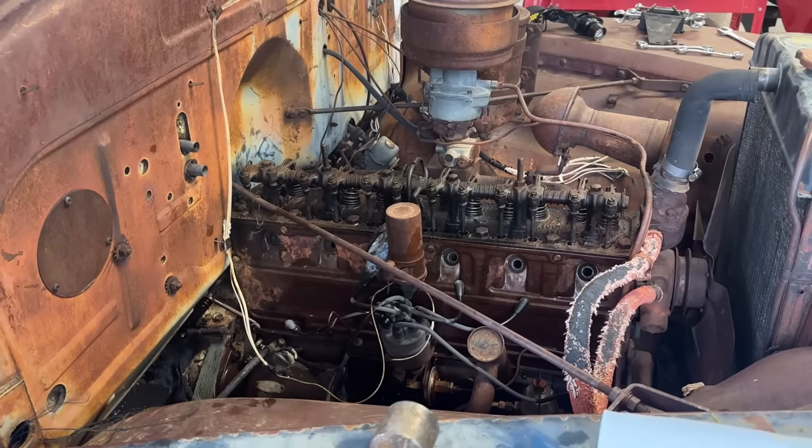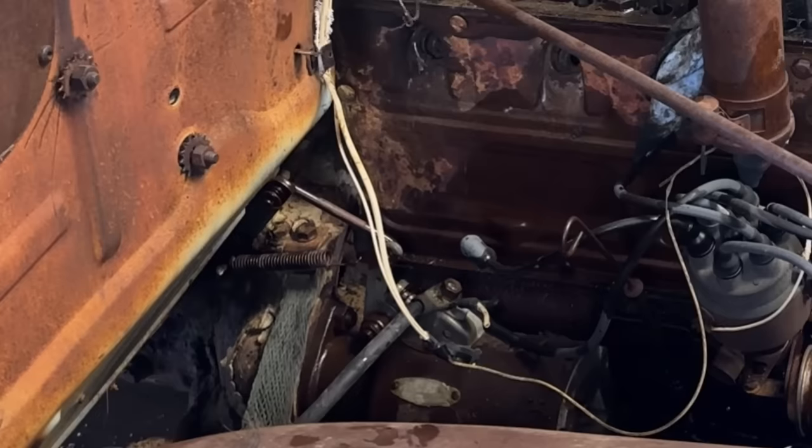Is that starter locked up? I mean, is the button pressing it? It's not even trying.